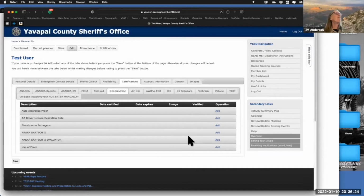Are you allowed to upload documents? Do you need that? Originally they wanted a copy of the driver's license, I was noticing they don't have that. We consider that confidential information. We do not want to upload driver's licenses here because your driver's license number is too personal. But FEMA certs, rope certs, course certs, first aid certs, they can be uploaded. There was an image option, if you feel like it, click the image and upload the image.